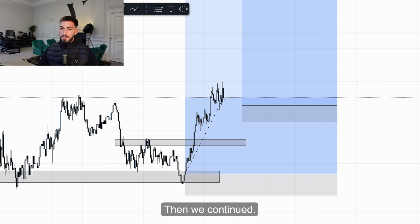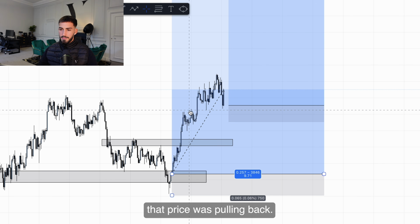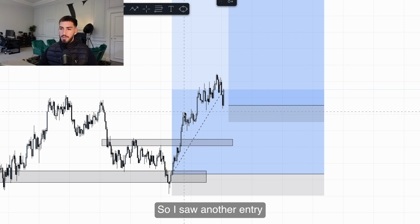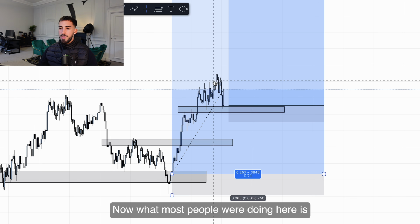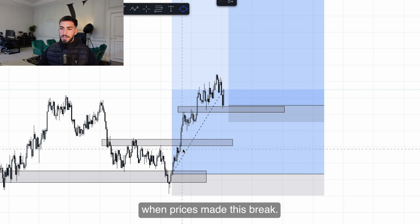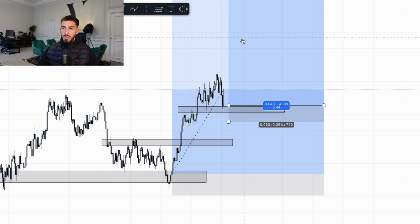Then we continued, so on and so forth, and then I started to see that price was pulling back. So I saw another entry for a scaling position. Now, what most people are doing here is, when price has made this break and we're looking for a pullback to this zone here for that continuation.